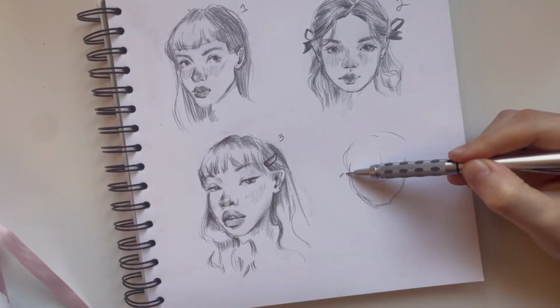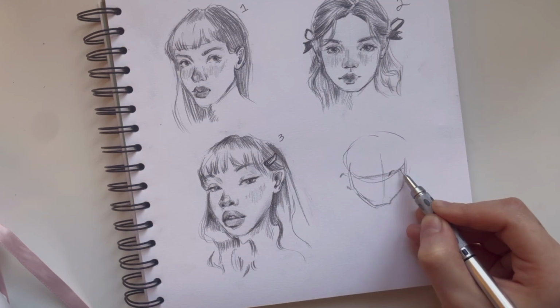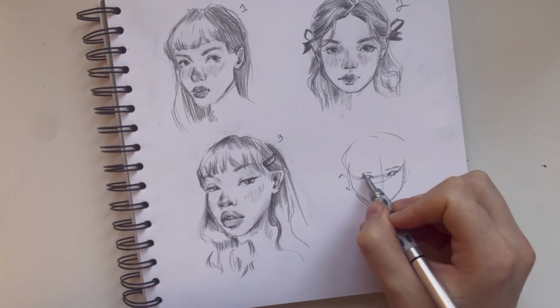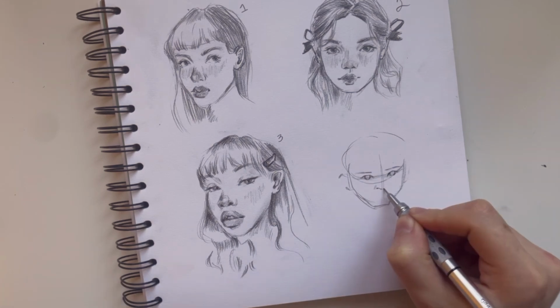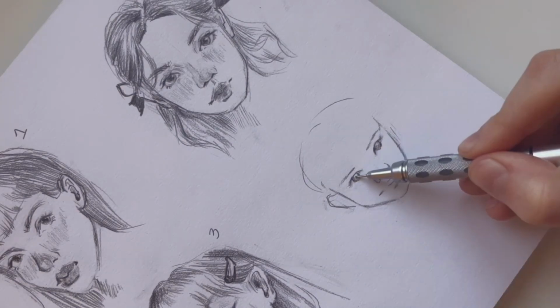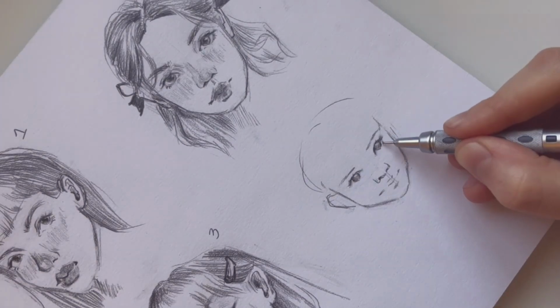Last drawing of the day and my first drawing ever of a child. This one was so fun to do for multiple reasons. I guess I've never taken the time to really study a child's facial anatomy, and their faces are just so funny and small and squished. It was just so fun and cute to draw.